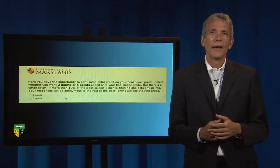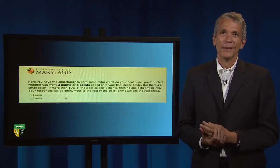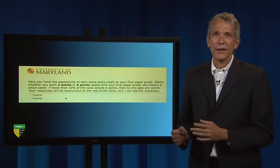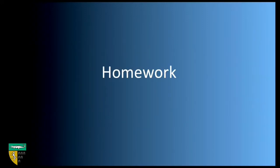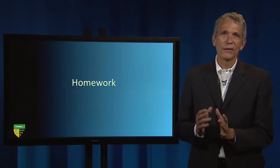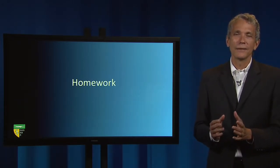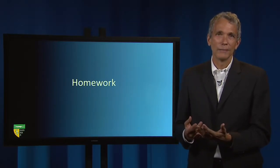Several professors have added a prisoner's dilemma temptation to their final exams. The professor adds a question that says, select whether you want 2 points or 6 points added onto your final paper grade. But if more than 10% of the class selects 6 points, then no one gets any points. So for discussion, can you think of other contexts where the prisoner's dilemma temptation to defect arises? Is it ethical for professors to put students in a prisoner's dilemma?